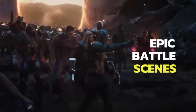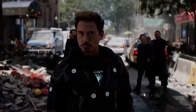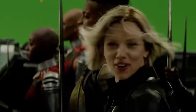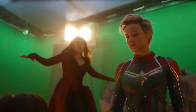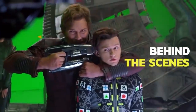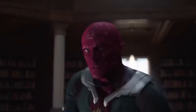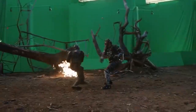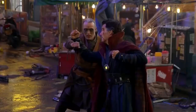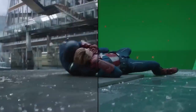From epic battle scenes, impenetrable costumes, and impossible stunts, Marvel constantly has their fans' jaws dropping. With 98% of the footage from the MCU films being sent to the special effects editing professionals, it isn't hard to imagine how different our favorite Avengers look behind the scenes. But imagining and seeing are two different things. From Endgame to WandaVision and Peter Parker in between, you won't believe how dramatically different these Marvel scenes look without the power of VFX and CGI.